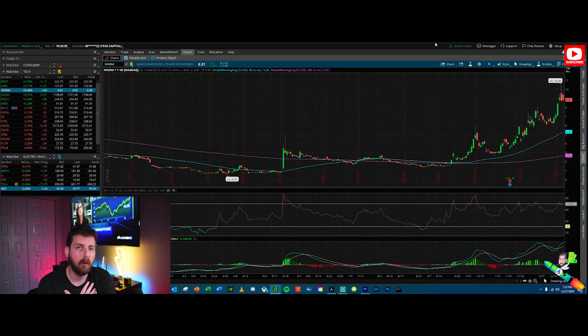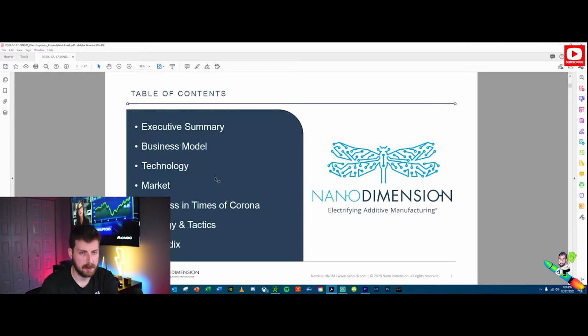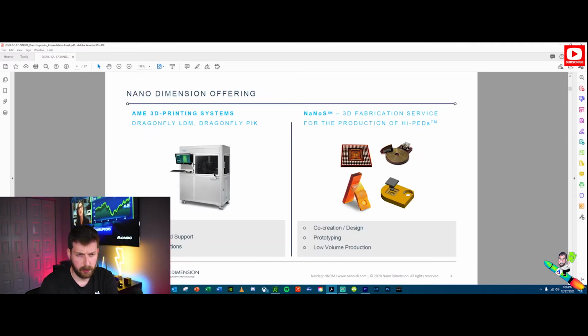But I always like to cut the crap, go straight to the point, understand the company, and make sense of why I'm putting money on it. Let's go back to this paper that I found that they released this year. So Nano Dimension, from what I can understand, they make machines. They make a machine that can print, and when they say print, I'll explain what they do, and they explain it here.